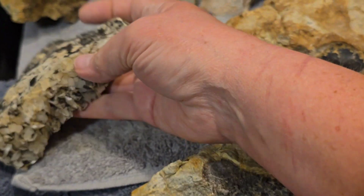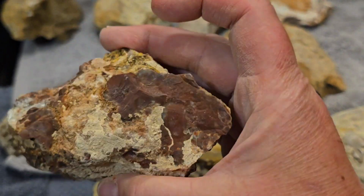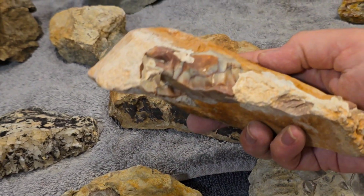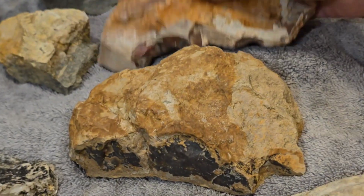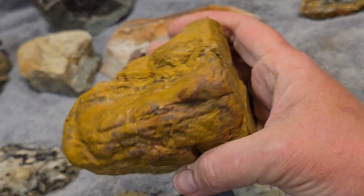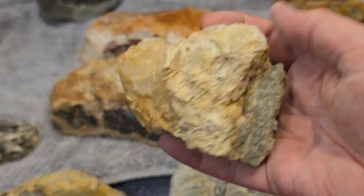And then I do find quartz, but it's typically in the form of a chalcedony or a chert. That's typically what the quartz looks like. Here is some opal. This is pretty cool. This is quartz. Oh, so quartz is kind of rare. I'm not gonna say rare.